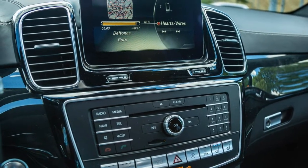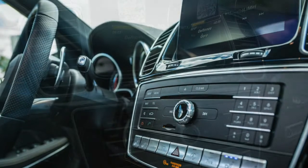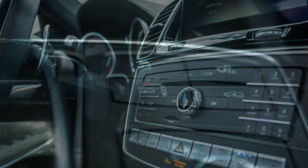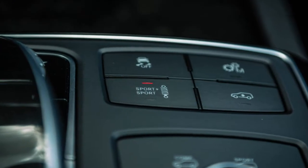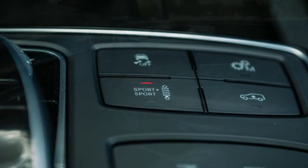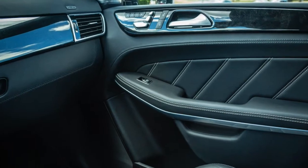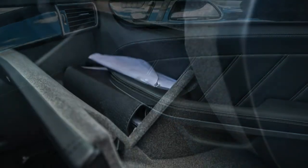Inside, Benz's updated COMAND system added a touchpad as an alternative to the rotary knob. Other revisions included new ambient lighting and trim colors, a 3-spoke steering wheel, and an available Designo upper leather interior.